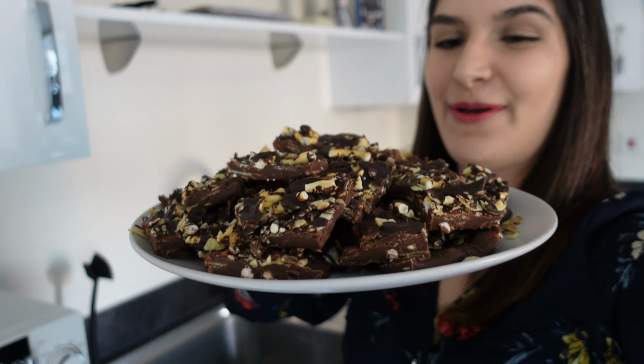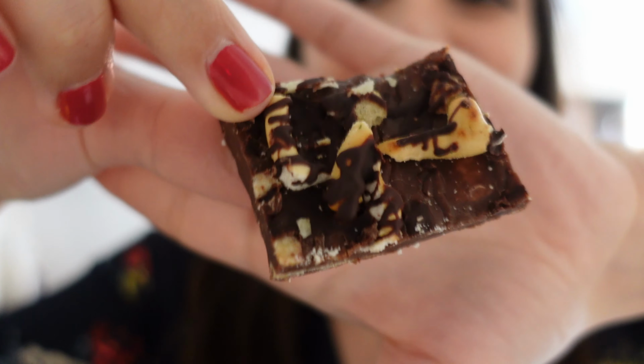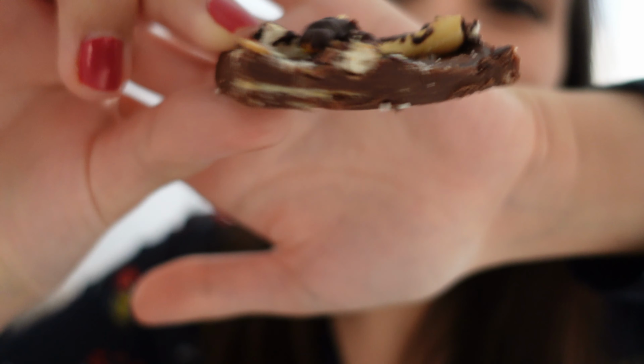But I cut it, I put it in a plate, and it's been chilling in the fridge. And guys, it's amazing. Both me and Josh really enjoy it. And so if you're gonna take anything from these vlogs, take this recipe and try it at home. Here's how it looks. I keep it in the fridge just because I like it more on the firm side, but you can totally keep it at room temperature and it will just be more soft. But let me show you how it looks.